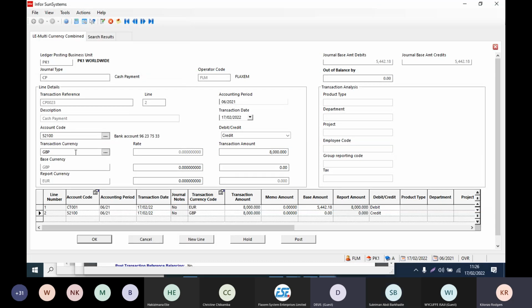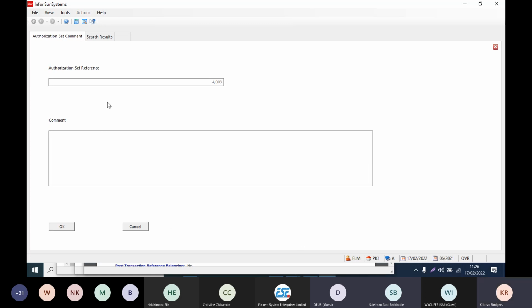Sorry, I do not currency. So I now click post. So as you can see, it's asking me to send it for authorizations. So maybe I can put my comments. Please authorize the payment.